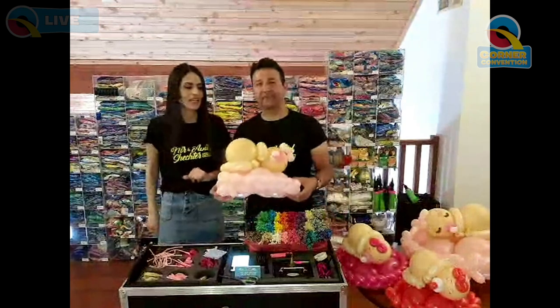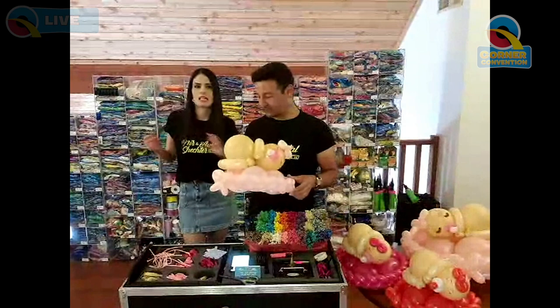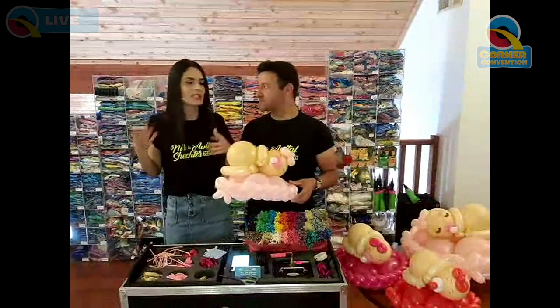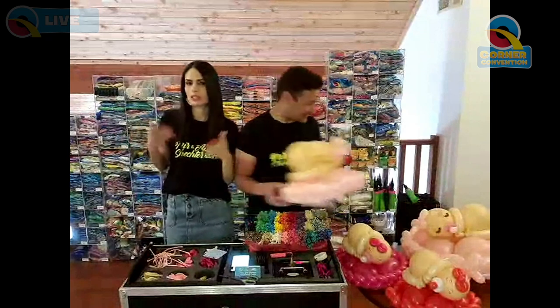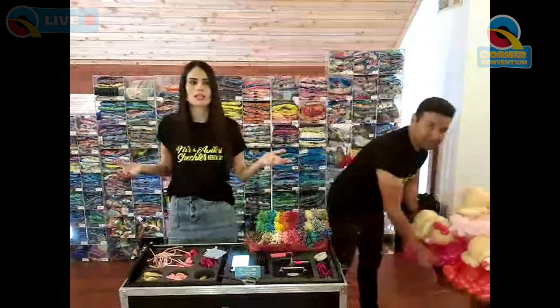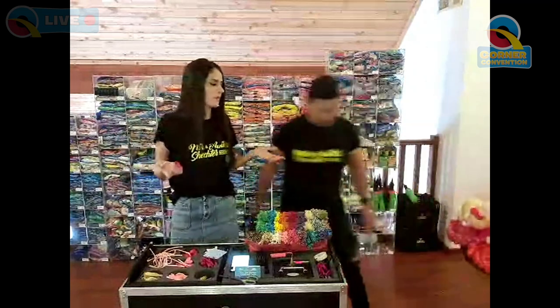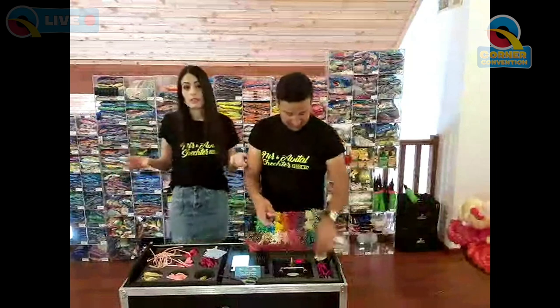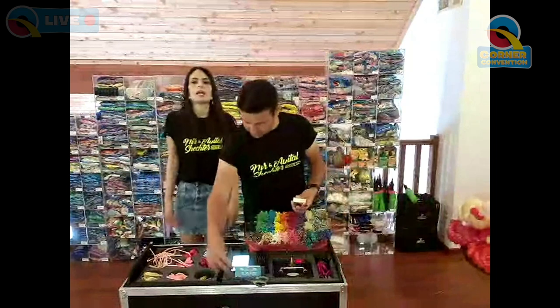We continue on to the second design. The next design is our chandelier, which contains many 260 balloons and some twisting, but actually we look at it as a decor, because we're using it to decorate events.